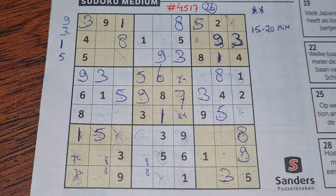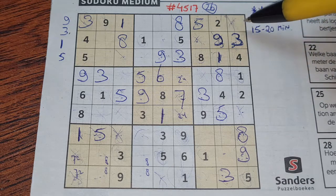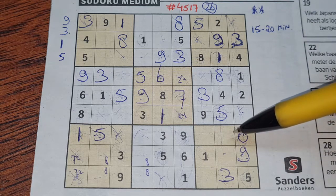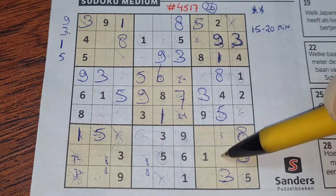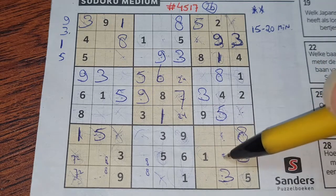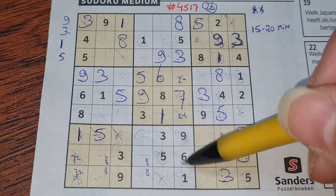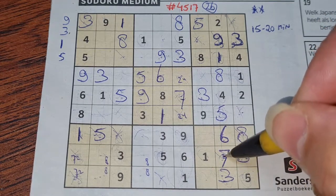Then, how about these 2 missing numbers in this column? Those missing numbers are the 1, the 2, the 3, the 4, the 5, the 6 is missing, and the 7 is missing. 6 and the 7, 6 and the 7. We have a 6 there, no 6 there. 6 should be here, and the 7 goes there.